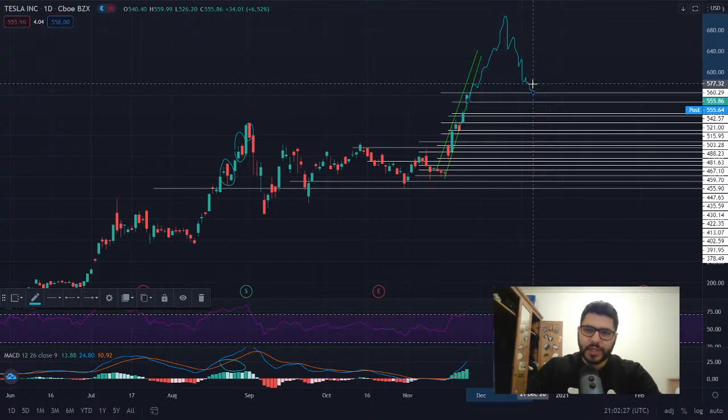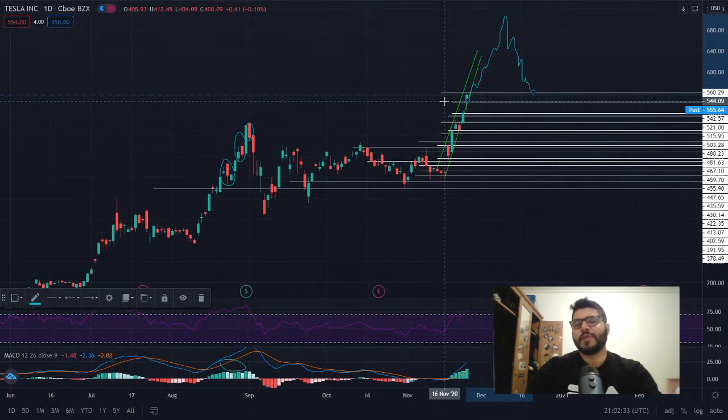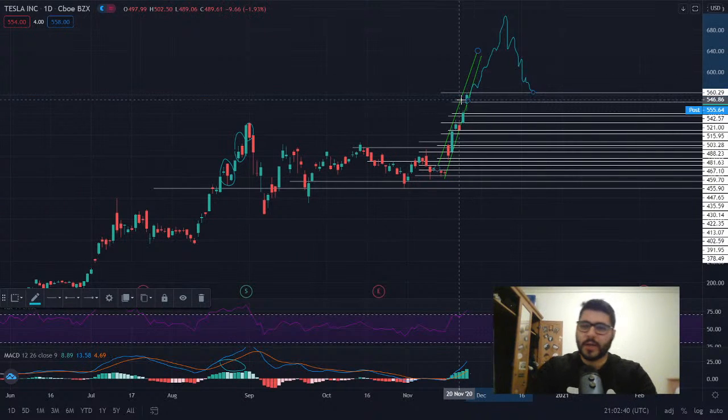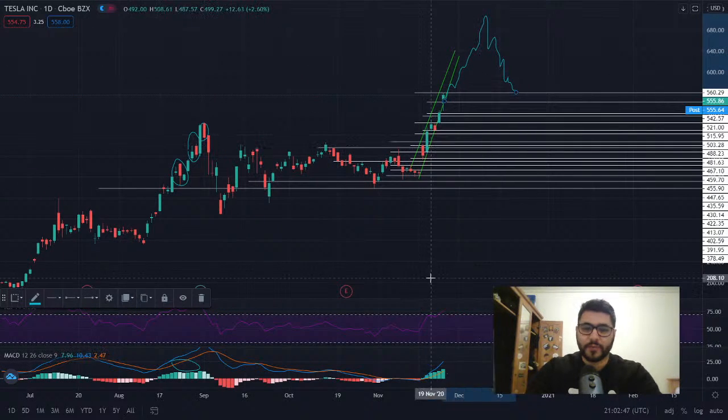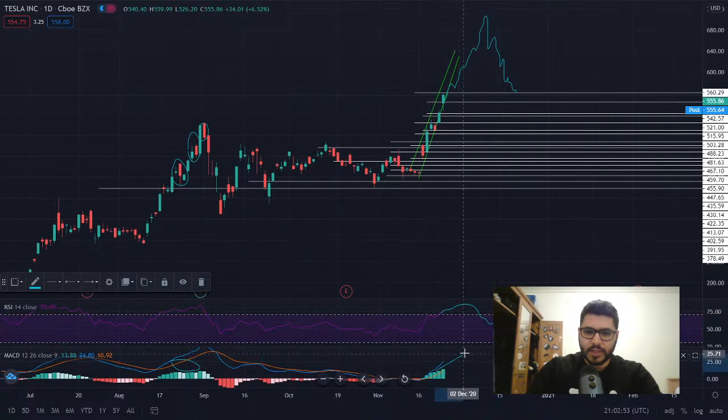I did some calculations. This move would be approximately copied here, but then 150% more because of the fact that we are in Q4 and not Q3. So that's why I think this could go to $700 to $800. It's looking very bullish. So there's a lot of upside left for Tesla stock. I think the RSI is going to move something like that and then come back down. Same with the MACD. Still more bullishness coming up for the MACD, just like that, and then coming back down.